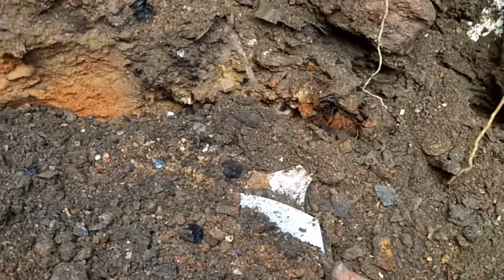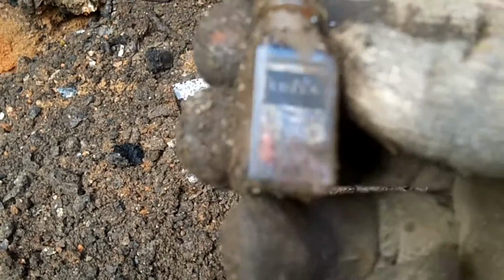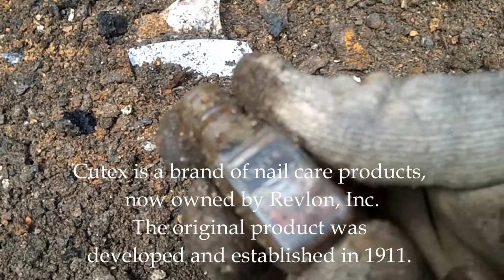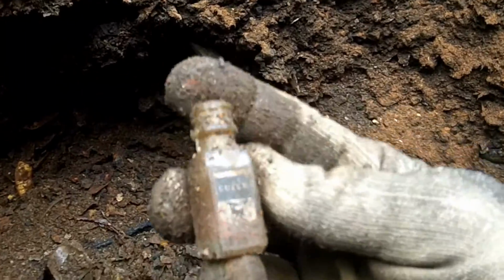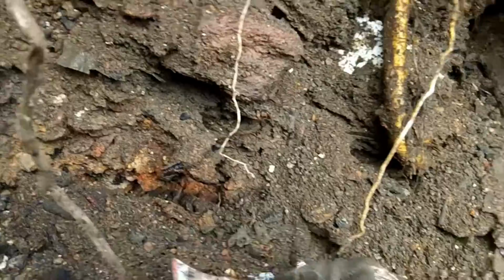Oh man, look at this. It still has its label if I can get it clean without destroying it. There we go. Q-Tex. Nail polish. That's what those are. I thought as much. Q-Tex brand. Very cool. That's not going to last long, that label. We'll set it right there and we'll take a look at it. In about 10 minutes it'll be gone.